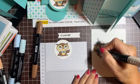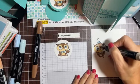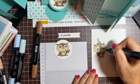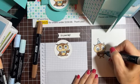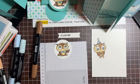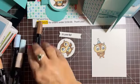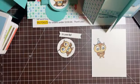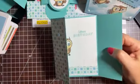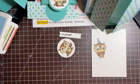All right, we are almost done with this. And because we stamped on the circle and on the inside, we don't have to do any cutting out of the owls. These owls don't have dies, so you have to cut them out by hand if you want them to be cut out. Okay, so those guys are ready. I think they look cute. The last thing we're going to stamp is this little happy birthday right here. And let's do that in Coastal Cabana to match.